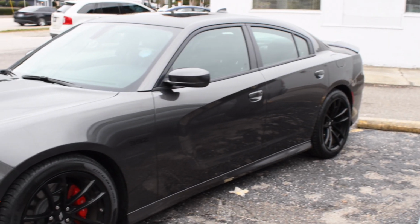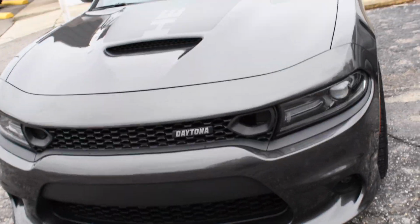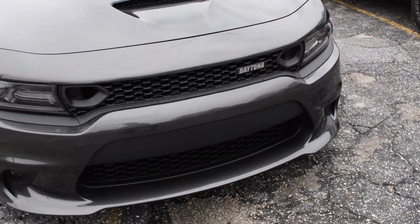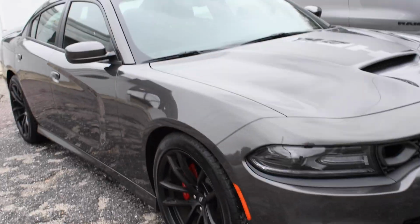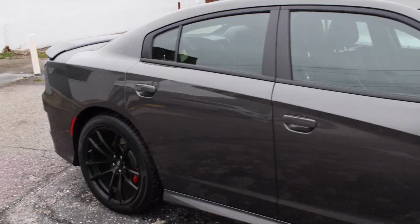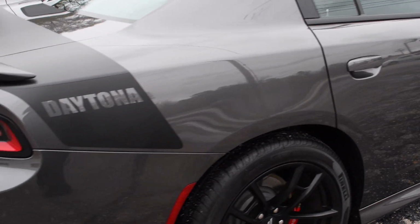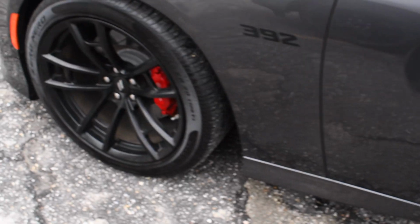Then I've got the Charger 392 Daytona. I absolutely love how sinister and mean this car looks. This Charger was meant to be my daily driver until we picked up Negan, and then the truck became my daily driver. I do love this car. I didn't get to drive it as much as I wanted. I only put about 3,000 miles on it in the 6 or 8 months that I had it. Granite pearl coat is the color.